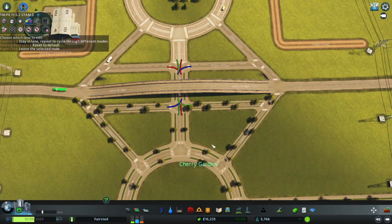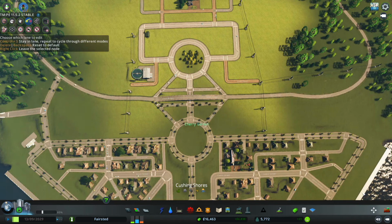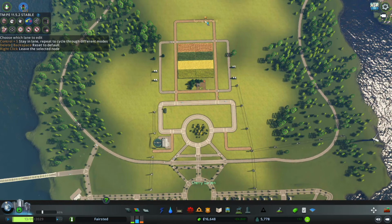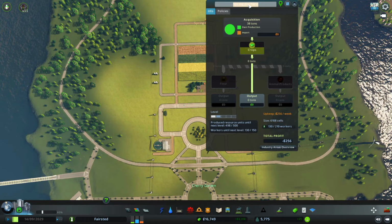That's one of the fun things about this game. Just, you know, figuring out where you messed up earlier, what's causing traffic. So I think that'll work out well. Okay, let's check on our farm. How are we doing? Okay. Just need more time. Okay, we're gonna name this Cushing Island Farms.